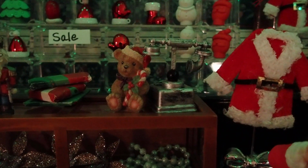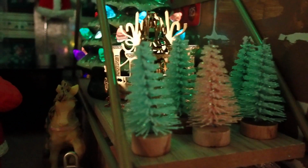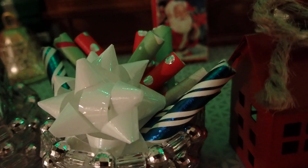There's an antique phone, a Christmas tree with little Christmas trees on the side, drums, doll houses, baskets full of precious little things. Those are actually napkin rings, elegant napkin rings. These here that look like wrapping paper, those are decorative straws cut into pieces, and they look like wrapping paper.